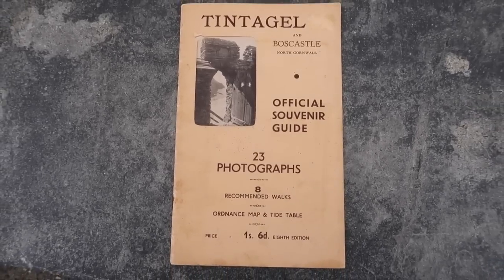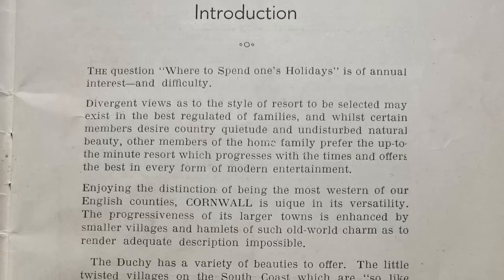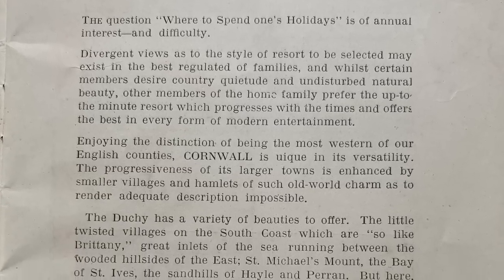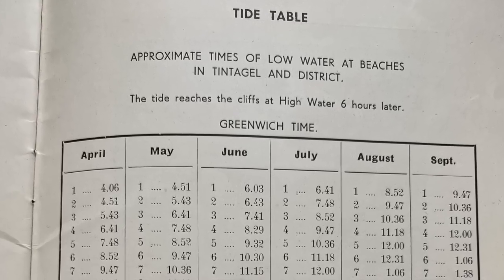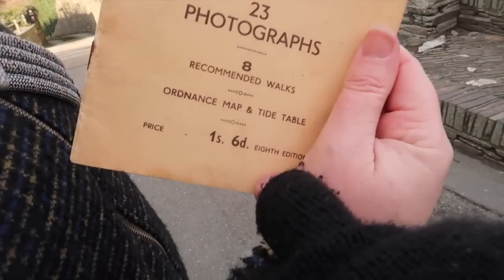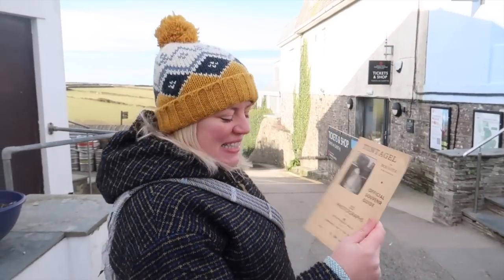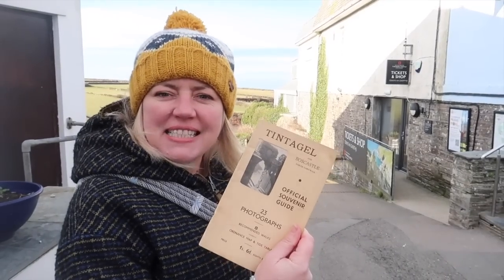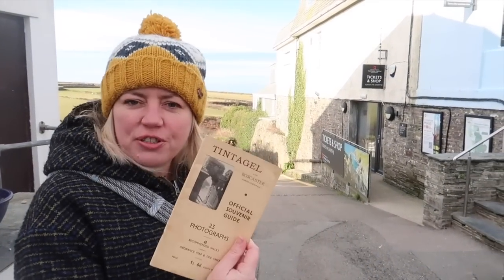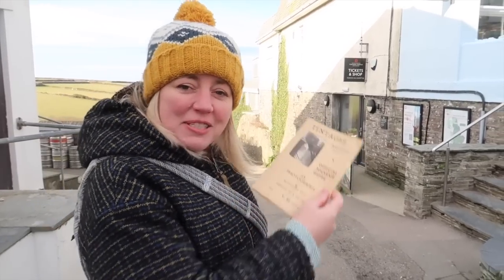Yes, and I think you had a little investigate online, and you discovered that it's pretty much the same pamphlet every year, just with a different tide timetable at the back. It was. I mean, we've got the 8th edition, but I think he got up to about 13 or 15 editions. So this is probably the mid-50s. I think it's mid-50s, yes. He took the photographs, he was into photography. So we'll show you one or two of those as we go down towards the castle.